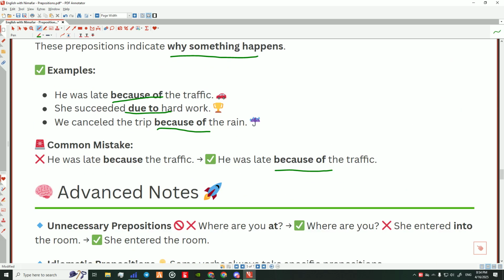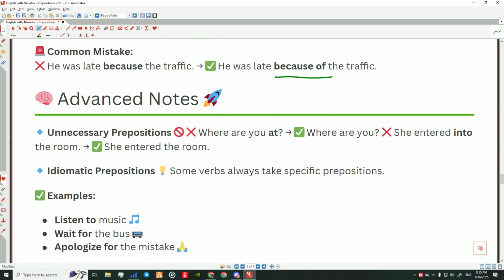So, moving on. The last part, advanced notes. Unnecessary prepositions. We have this here. She entered into the room is wrong. She entered the room is correct. Why? Because of unnecessary prepositions. Where are you at? We don't need that. When you say there, it implies that we can understand it. So, where are you? And she entered the room.